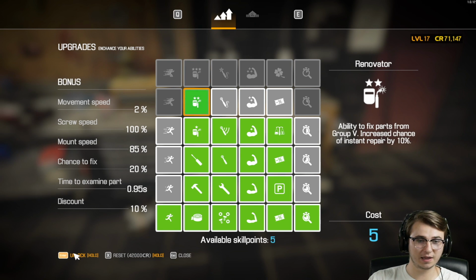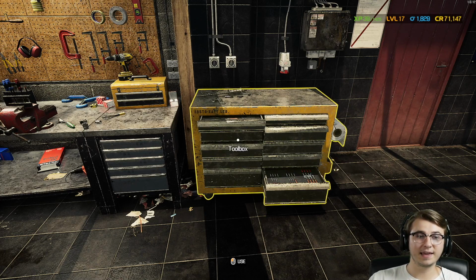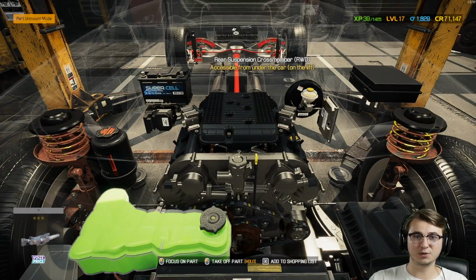So let's go ahead and just unlock this one. There we go. That's all 5 skill points used up, and I think that is all for now. Let's get back into tearing this thing apart, so to speak. 1 minute, 37 seconds later.